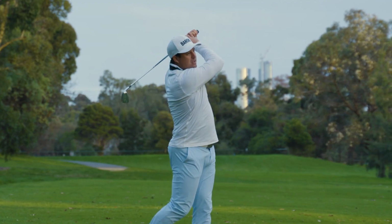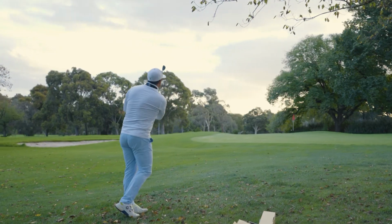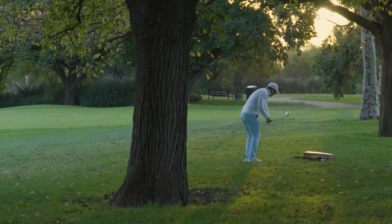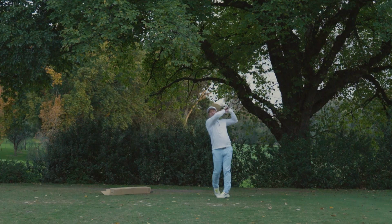What jumps out to me early on is just how enjoyable playing with older clubs can be. And while I wouldn't want to make them my staple set, like driving an old vintage car, taking them out for a nostalgic spin once in a while is an incredibly rewarding experience.